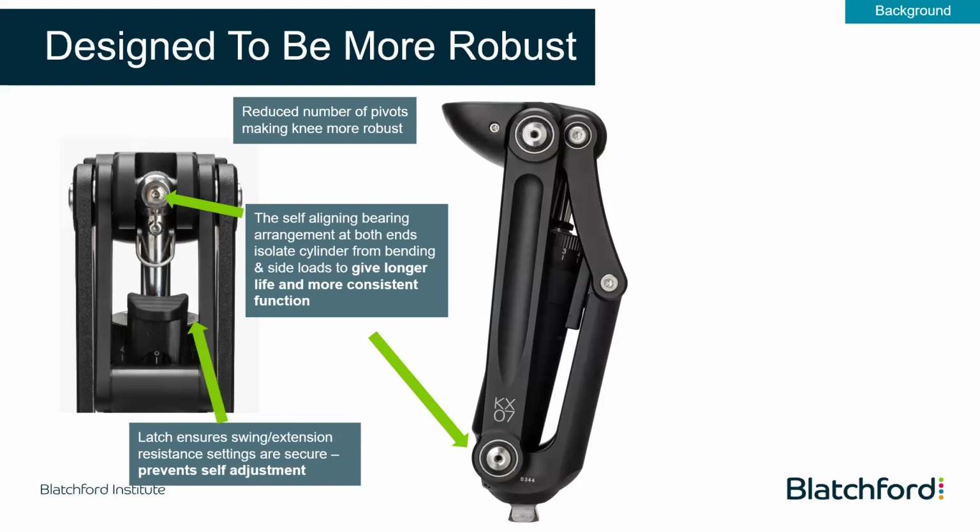The KX07, you can see the polycentric design there, but it's polycentric and has a hydraulic cylinder in there. So it's a yielding resistance. You can take this step over step downstairs, ride the hydraulics down steep hills and ramps, but then you also have that inherent geometry safety built in to that polycentric design.